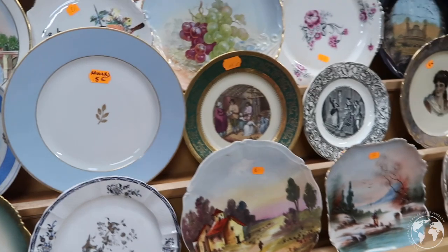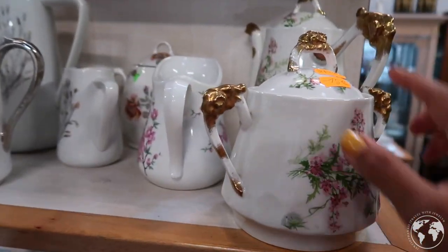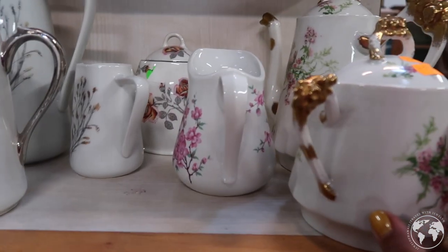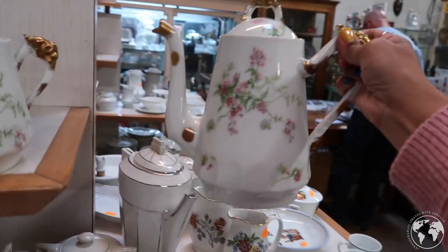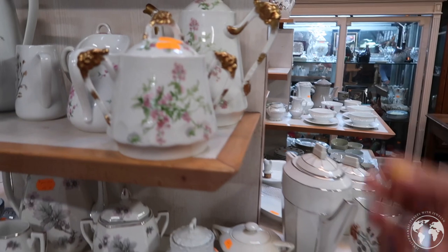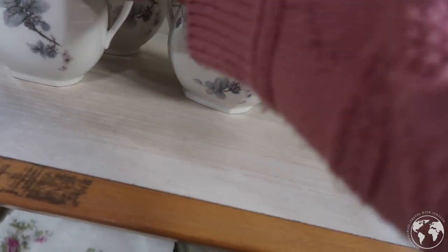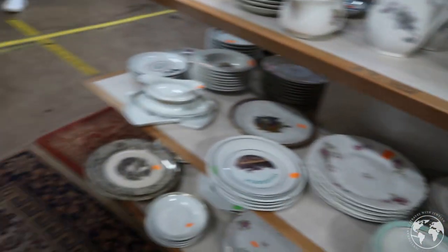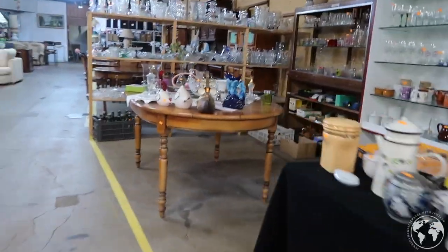These look like one-off plates. 2-piece for 15 euros. I love it. Look at this teapot. Looks like for coffee. Look, 15 euros for the 3-piece set. Looks like sugar, cream and coffee. All right, let's go in the back to see what they have.